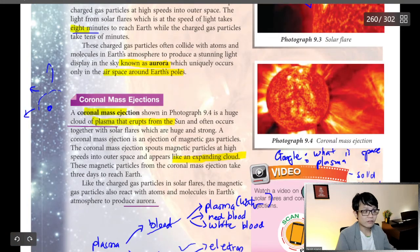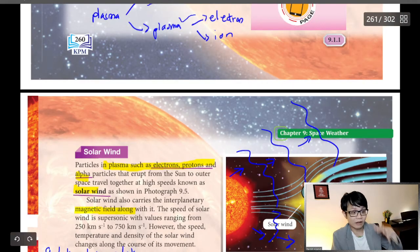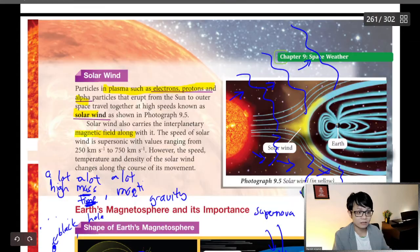So when the coronal mass ejection happens, the plasma will come out and form the solar wind. But the solar wind will protect us, correct or not? Because you can see there is the solar wind, but the earth's magnetic field protects us from the plasma.